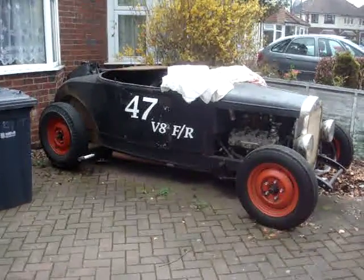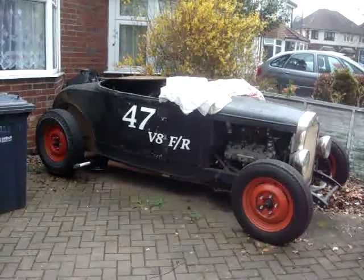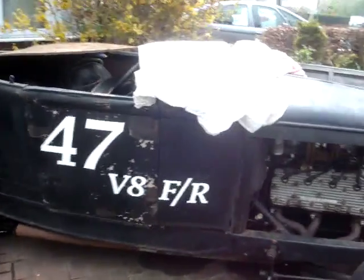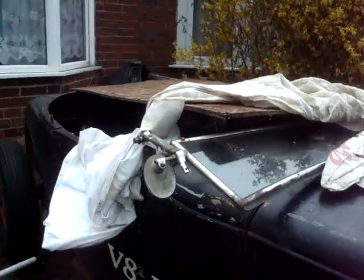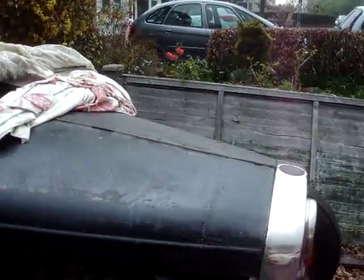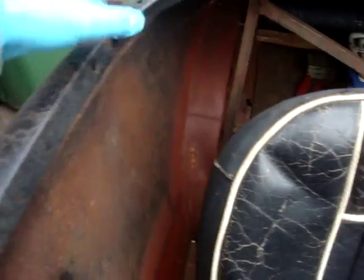Well, there it is. Yeah, there we are, number 47. Vintage 8-cylinder flathead Roadster. Got the screen folded down. Got a bit of scratchy old OSB on the top there. Luckily, it does look nice and dry in here.